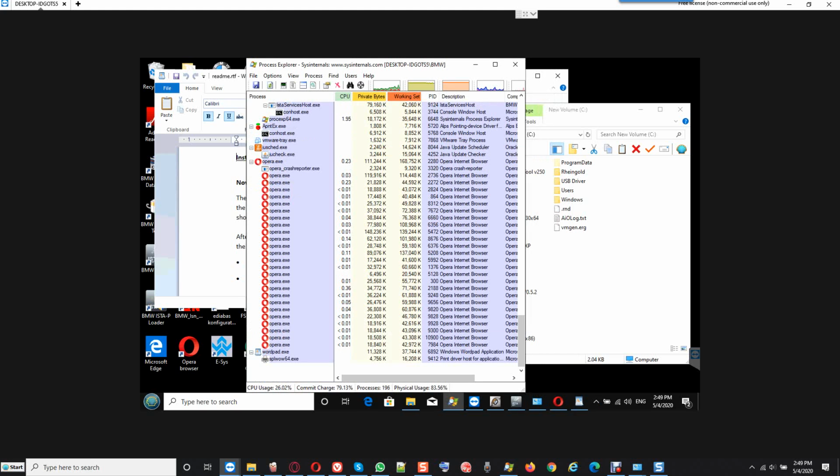Look right here, 83.56% at physical usage. This is the amount of memory right now being used. And if we run ISTA-D or ISTA-P, it's going to be 100% and stuck. Physical usage of the memory is right now 82, let's call it 83%. And if we lock this down right here.